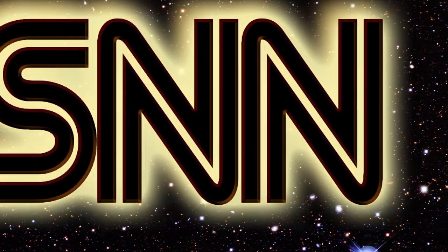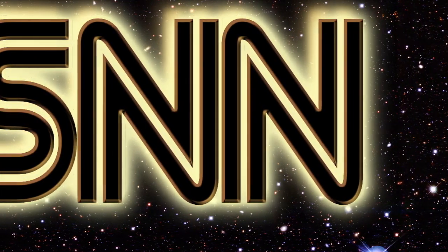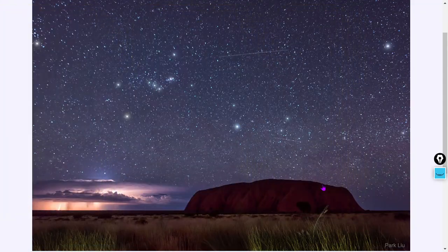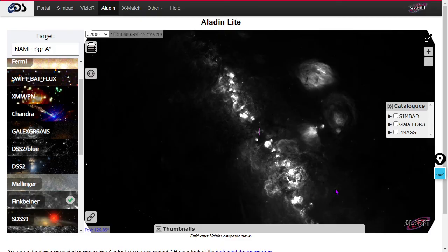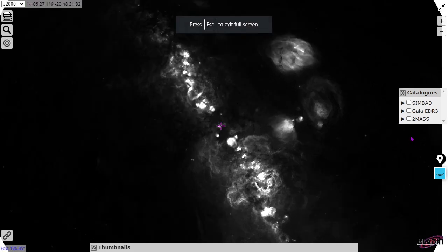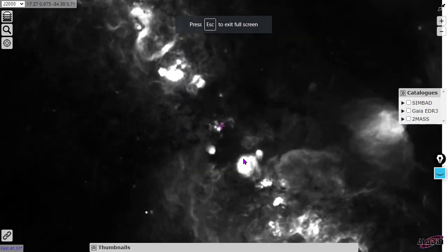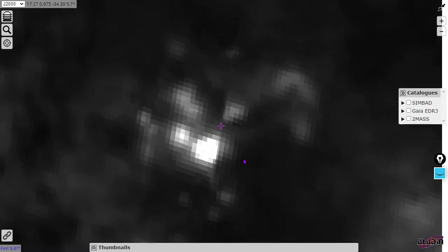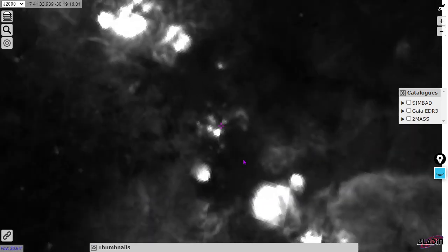And geez, did I fail to show the graphics, folks? Anyway, there's the graphics of that. Here is the hydrogen alpha around the galactic core. If you zoom way in, that's where Sagittarius A star is located. Check out those large, dense clouds of hydrogen.